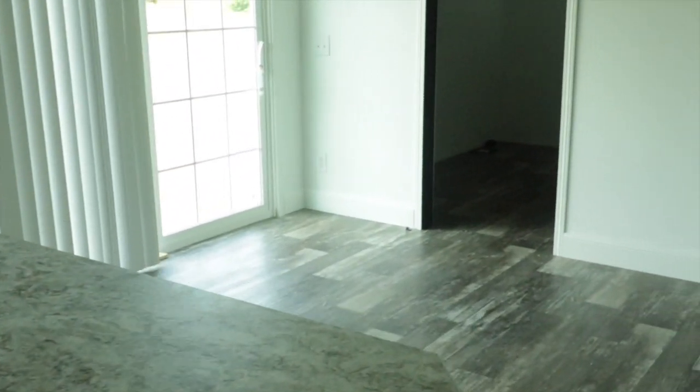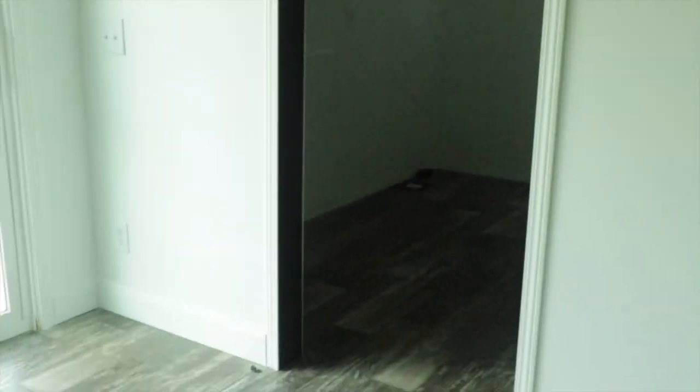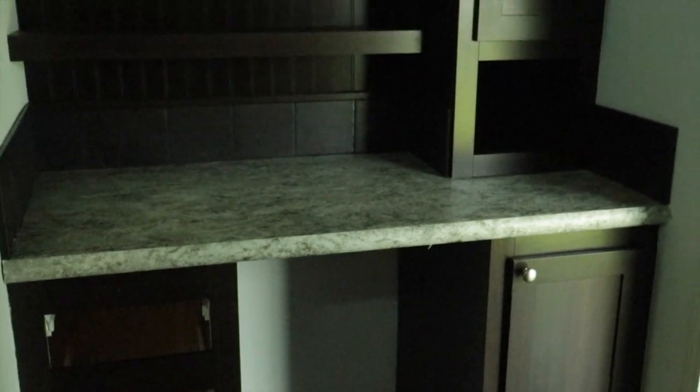Really, really nice. Now over here, you have your utility room off the dining room. Your washer and dryer will go there. You've got a transom window in here. And then on this side of the utility room, you have a desk. How nice is that? So you can pay your bills, have your personal computer, fold laundry, do whatever you like over in this space. Extra storage. This could be your beverage station, whatever you like.